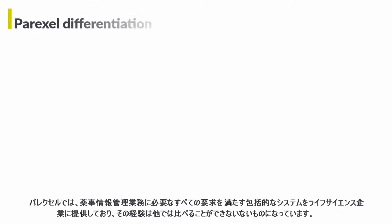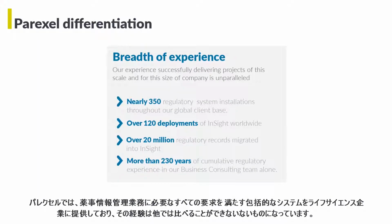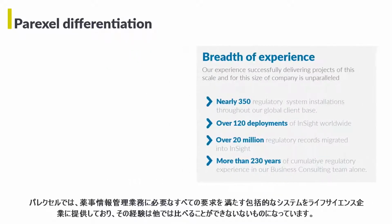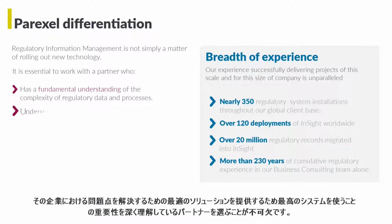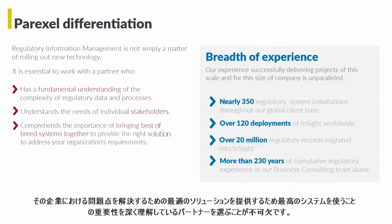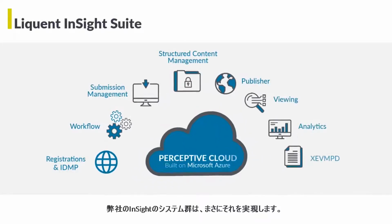At Parexel, we bring unparalleled experience to providing life sciences companies with a comprehensive system in which to manage all of their regulatory information management requirements. For clients selecting a partner, it is essential to choose one who has a fundamental understanding of the complexity of regulatory data and processes, who understands the needs of the individual stakeholders, and who comprehends the importance of bringing best-of-breed systems together to provide the right solution to address your organization's requirements. With our Liquid Insight Suite, we do just that.